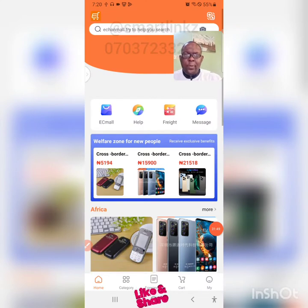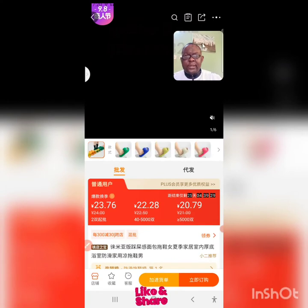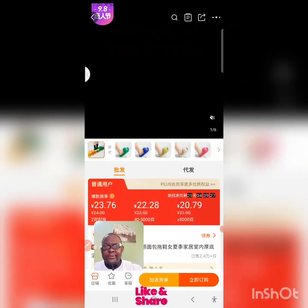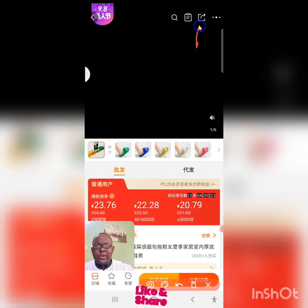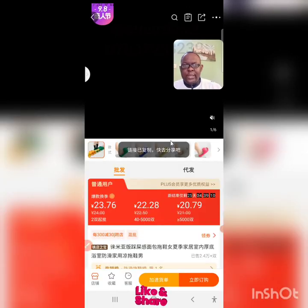So to copy the link of any product that you want to purchase, after you've done your due diligence, you go to the 688 app, then at the topmost side, the right hand corner of the app, you click here. Once you click here, you also click this portion to copy. Now I've copied the link.